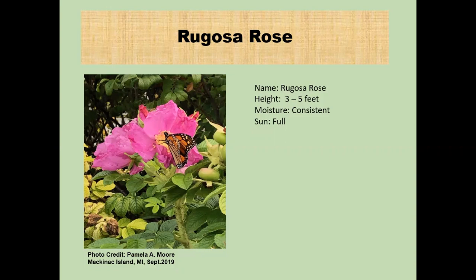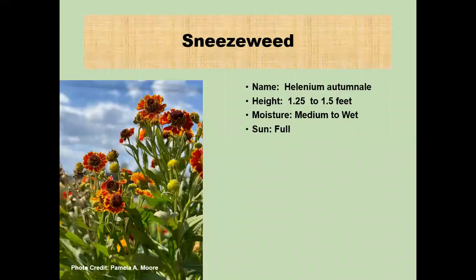But it's an example of if you have this in your garden, and a lot of people do have rugosa roses in their garden, use this as a beginning to expand upon, and you can attach your monarch garden to it, and you've got some plants that you like that monarchs are clearly attracted to, and some instant gratification for your garden if you use what you have.